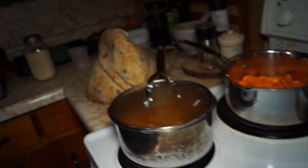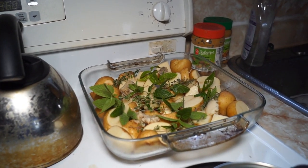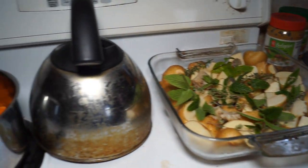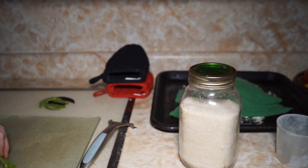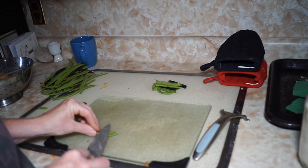Tell us about these spuds then, Emma. Just potatoes in mint and thyme with some bacon grease. Oh, lovely. That bacon grease will give them a lovely flavour. And just some garden green beans now, cutting up. Green and purple beans. Purple. Nice.